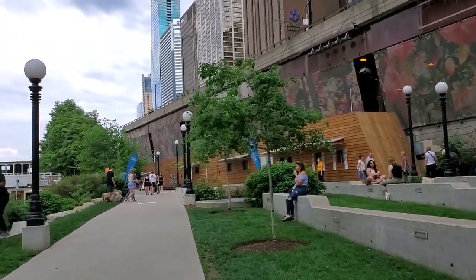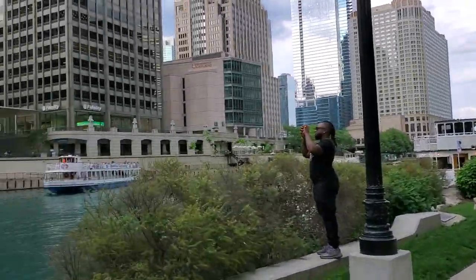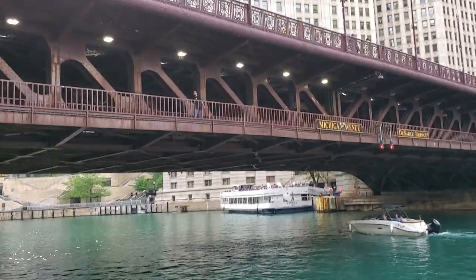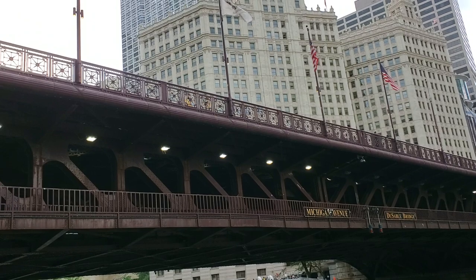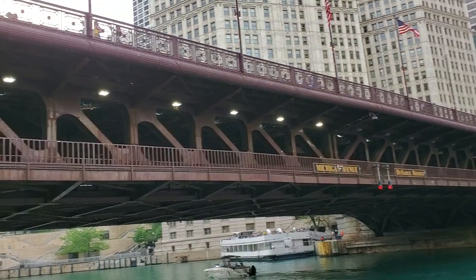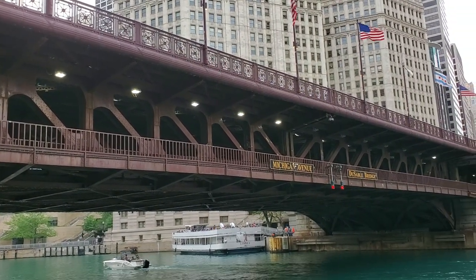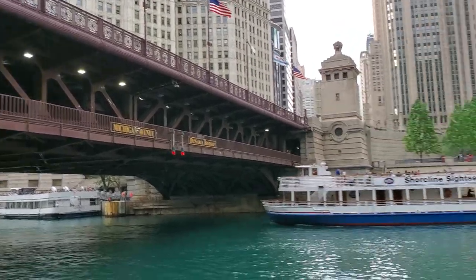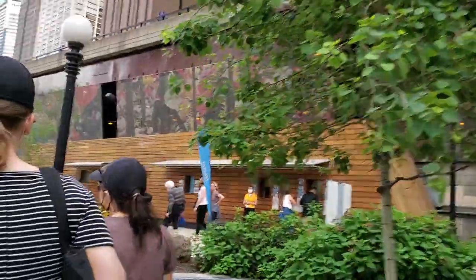So we're just gonna go back on the street. It's another view of the Michigan Avenue Disabled Bridge, which is a double deck bridge. On the top is Michigan Avenue Bridge, and at the bottom is the Disabled Bridge, in honor of the gentleman I showed you earlier, his statue. All right, let's go back upstairs.